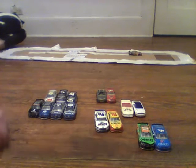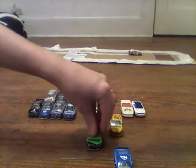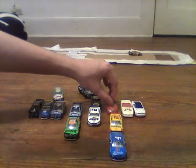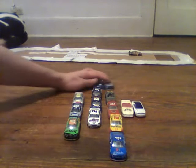But anyway, this is Carl Edwards. I don't remember the year. We're just gonna put him in a cool way. I know it isn't 2008 because it came out in the car tomorrow. Yeah, it has an opening hood and an opening trunk. Come on, open. There we go. And the whole car is upside down.